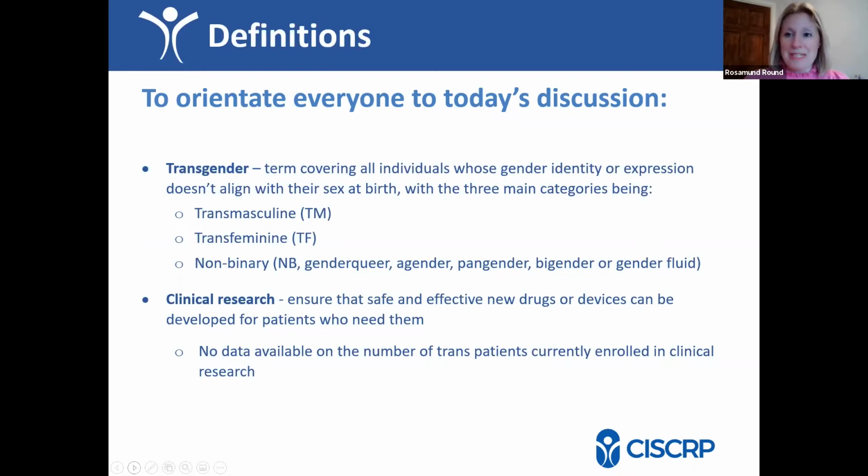In terms of clinical research, clinical trials are all about ensuring that we have safe and effective new drugs for patients. Interestingly, when we started this discussion, Sebastian pointed this out the other day, we didn't find any data anywhere that indicated the number of trans and non-binary patients that are currently in clinical research, which I think is quite telling, and you will hear more about as we go through the research that we've done. Next slide, please.